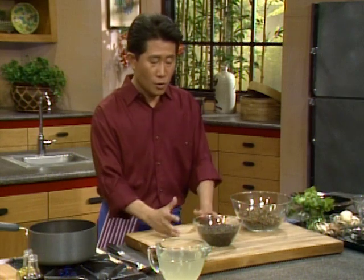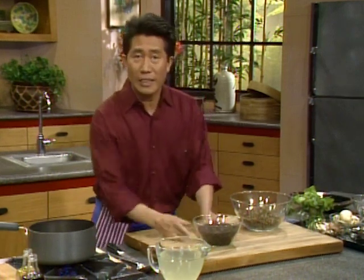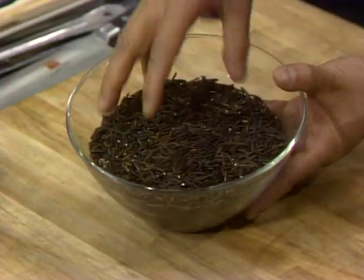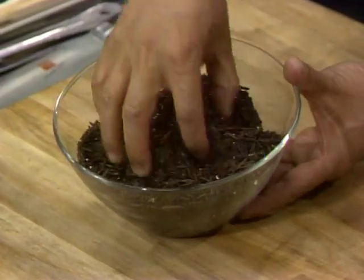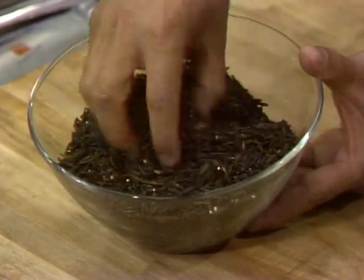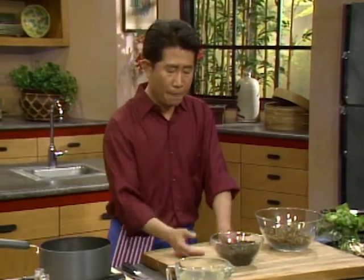The next dish I'm gonna show you is white rice orange walnut vinaigrette. It's a wonderful, wonderful salad. It's actually a rice salad. I used this California wild rice grown right here in the sunny Sacramento Valley and all over the state. It's wonderful. It has a nutty, chewy texture and nutty flavor.